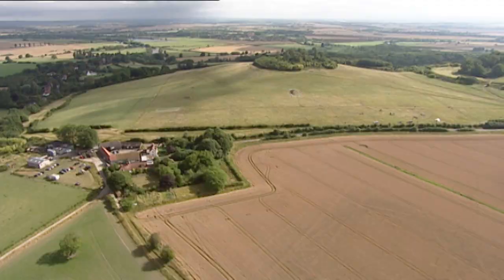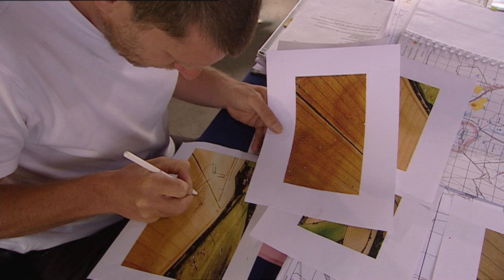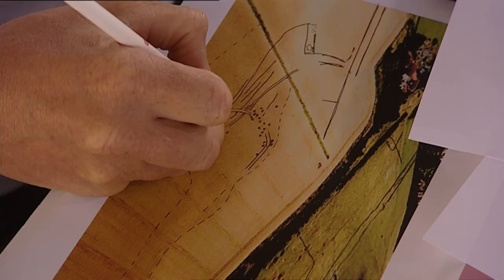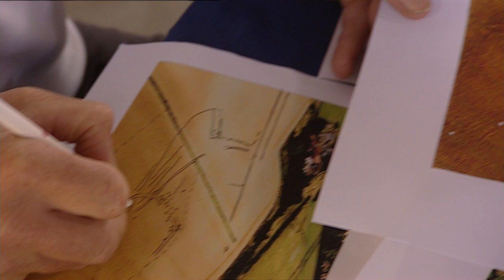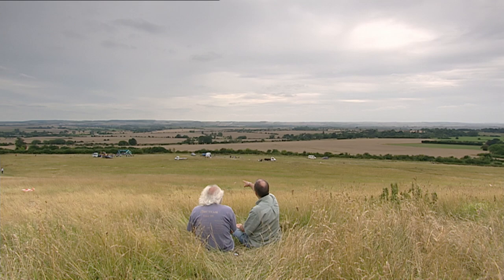With one of the hottest summers on record, followed by a sharp burst of rain, the features stand out clearly in the fields. And it's even more obvious when the aerials are printed up. It seems that the crop marks could be one of the most valuable clues to help us understand our settlement. What really impressed me about what we saw from the helicopter was that that whole field seemed to be pockmarked with little pits, little depressions.